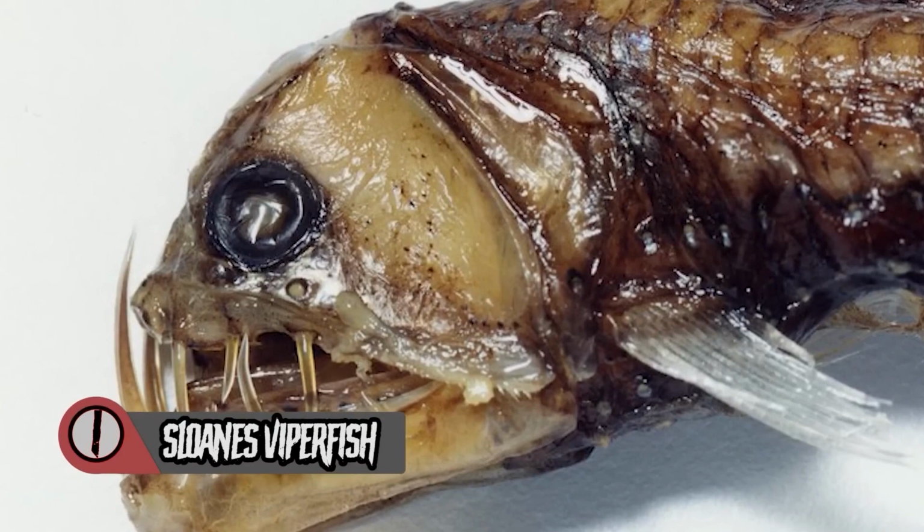This eliminates the pesky step of having to search for a mate because the eggs and sperm are right next to each other. Then the worms can disperse many fertilized eggs far and wide, hoping that they land near some recently fallen bones. Needless to say, these are some weird freaking creatures. No wonder we've nicknamed them zombie worms. They're about as monstrous as you could possibly get. Not to mention, they feast on the bodies and bones of the dead, similarly to what zombies would want to be doing. Number 1 on this list is the Sloan's viperfish.